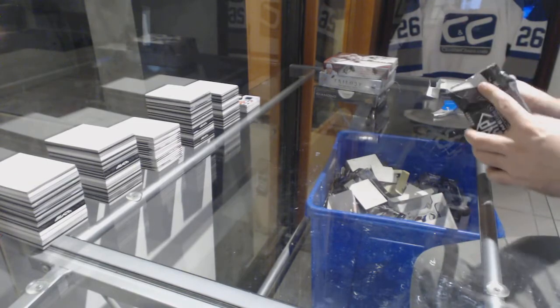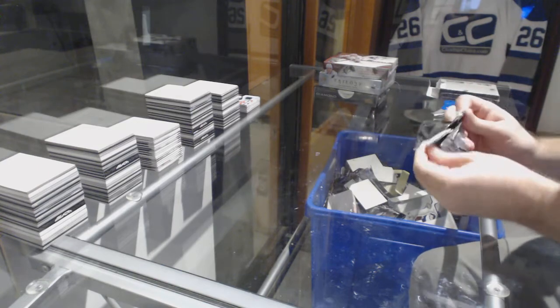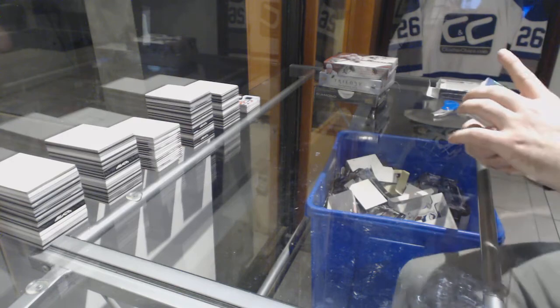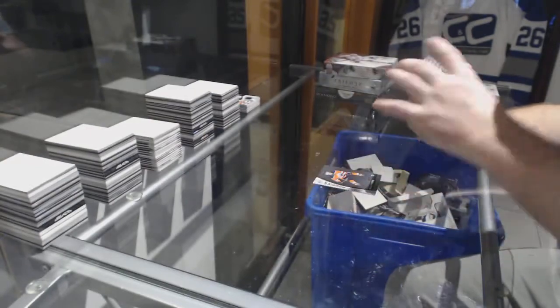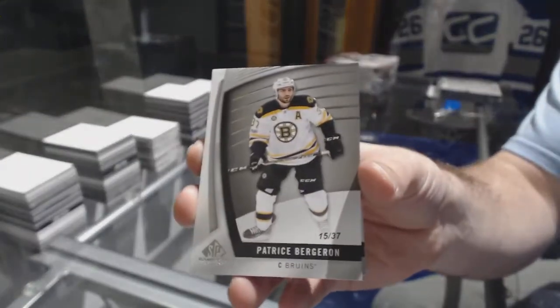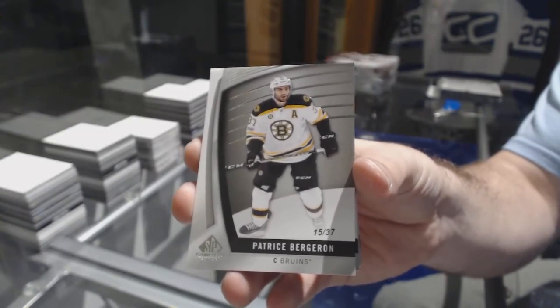All right. That was definitely a Philly box, yes. We've got a Yamamoto to 219, authentic rookie for the Oilers. Number to 37 for the Boston Bruins, base parallel, Patrice Bergeron.